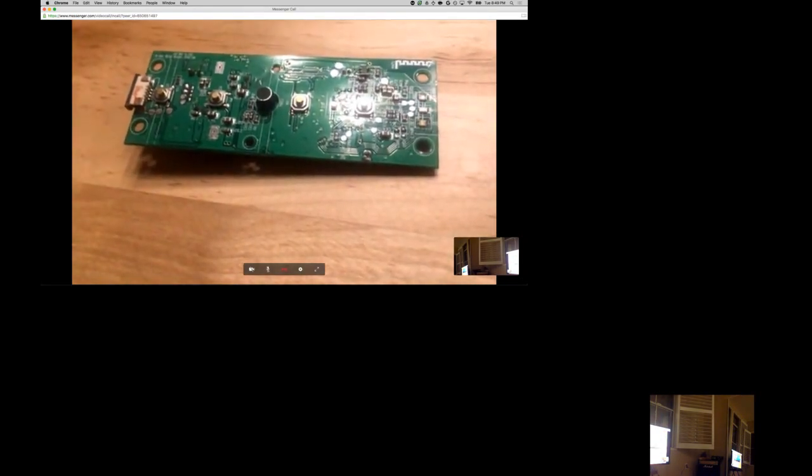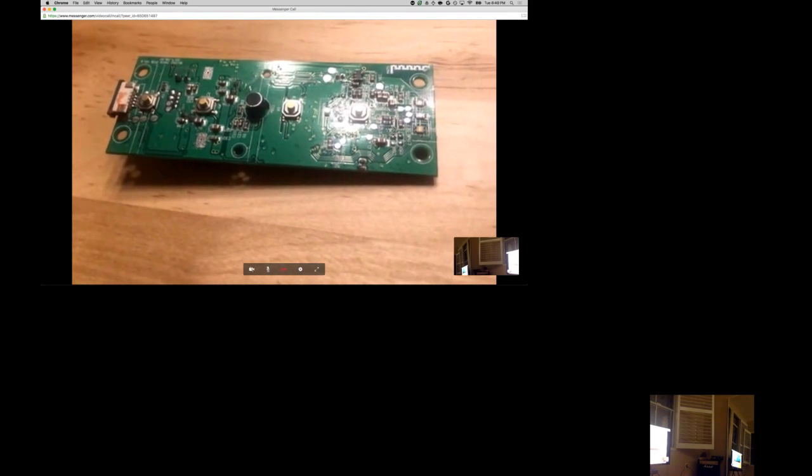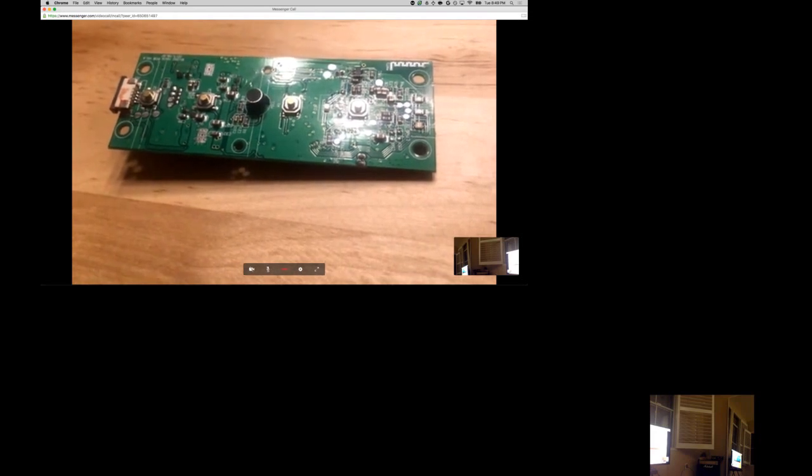So there's also this notion of IQC and OQC. Basically, IQC is incoming quality control, OQC is outgoing quality control. So everything you get in, you test as whoever made it comes in. That way you know it all works.